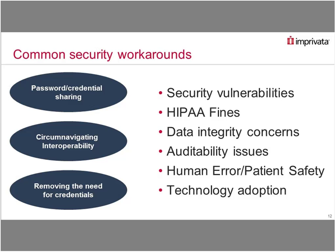Not only does that remove the ability for you to leverage that real-time visibility that these smart devices bring to your environment, but you're also opening up to things like human error from batch entry and the inability to leverage those clinical decision-making tools that you have. So ultimately, that starts to lead into patient safety concerns as well.